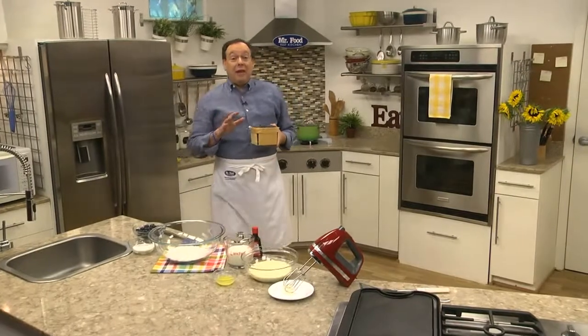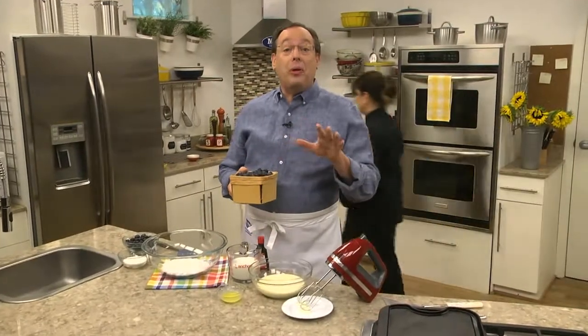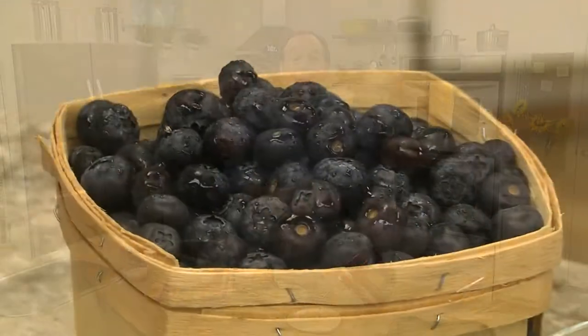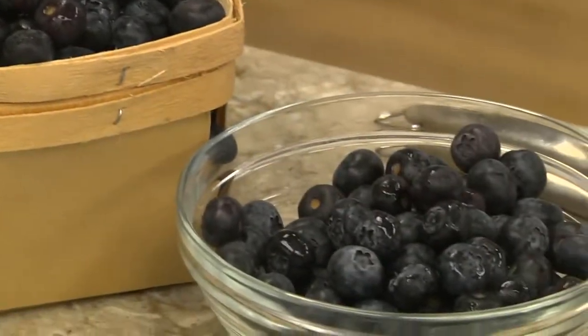If you love light and fluffy pancakes studded with fresh blueberries, then you're in luck. July is National Blueberry Month, and there's no better time than right now to make them. That means these purplish blueberries are in abundance right now and at some of the lowest prices of the year. So let me share with you an amped up version of blueberry pancakes that I know you're going to love.